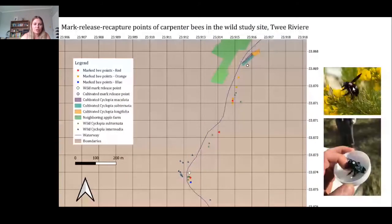So just to quickly familiarize you with the map. This area over here, which is the blue, purple, and orange polygon area, is the cultivated site. And just below it is the site of release. So when we captured bees here in the cultivated site, we would mark them and release them over here. And then the white diamond at the bottom is the release site for the wild site.